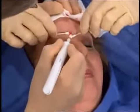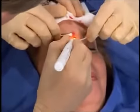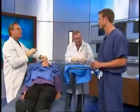One of the reasons that people do get their moles removed is because sometimes moles change. And sometimes you have to be concerned, is this mole cancerous? And if it is, you need to see your doctor and get a biopsy. And that's the reason we remove moles beyond, this is purely for cosmetics. This is what you call an excisional biopsy. We're going to send this. It's going to be analyzed.